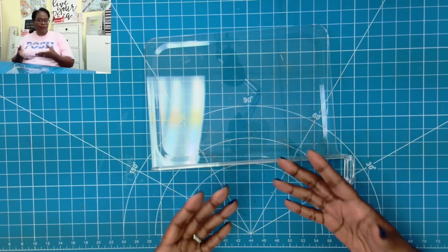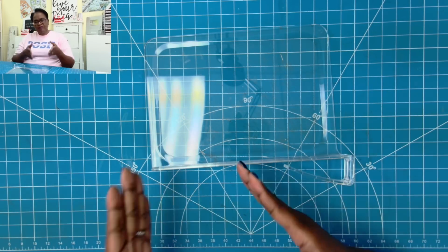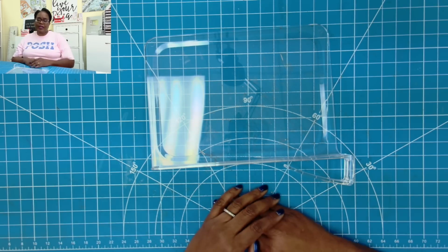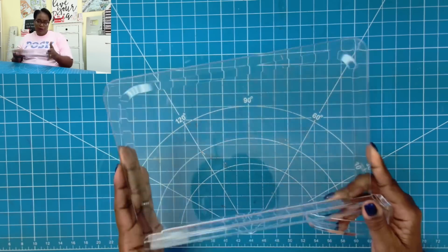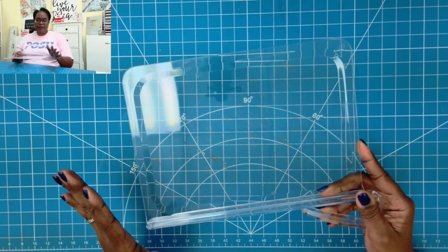Now, I don't know about you, but getting organized really excites me. There's just something about having everything in its place and being able to go pull out exactly what it is that you're looking for and then having a place to slide it back in. I personally love it, and that is why I'm going to go back and order some more of these, because I want to be able to do this throughout my entire crafting space.